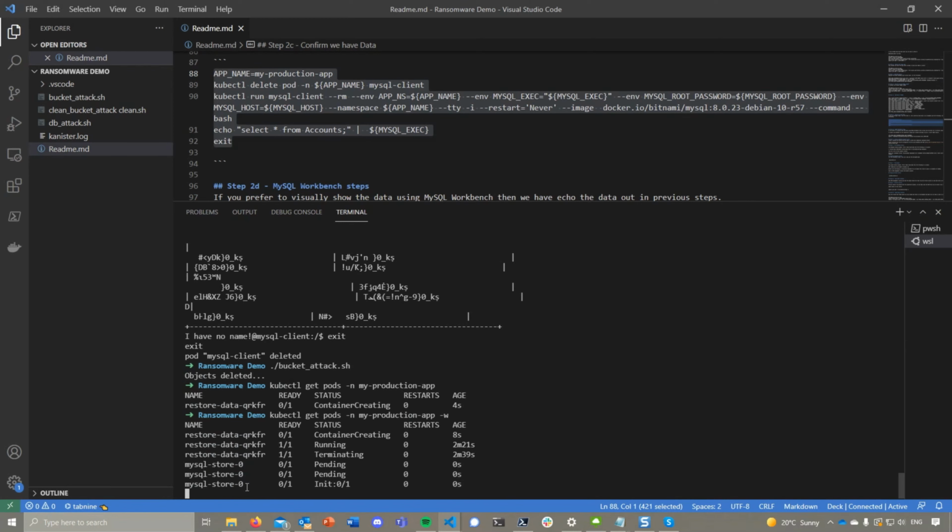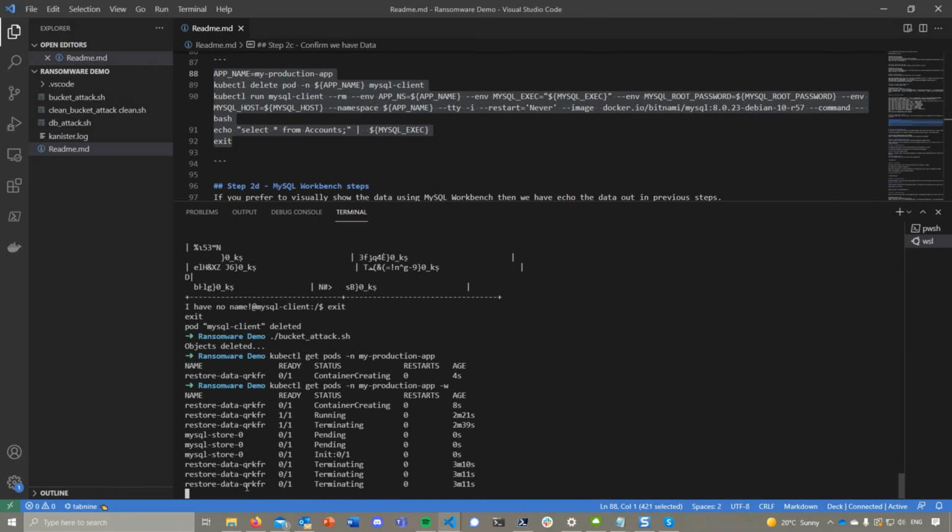And you're seeing on the screen there, fingers crossed, that MySQL store, which is my database, is coming up. And provided I hit it at the right time and I didn't restore back from an encrypted database backup, as soon as that does come up, we should be able to hook into that MySQL pod with the above command, and then be able to actually show you the good data being restored again.